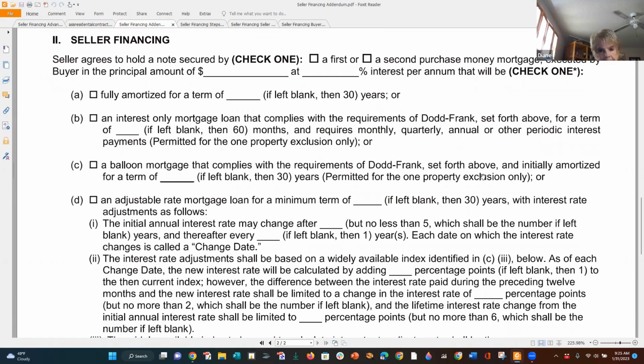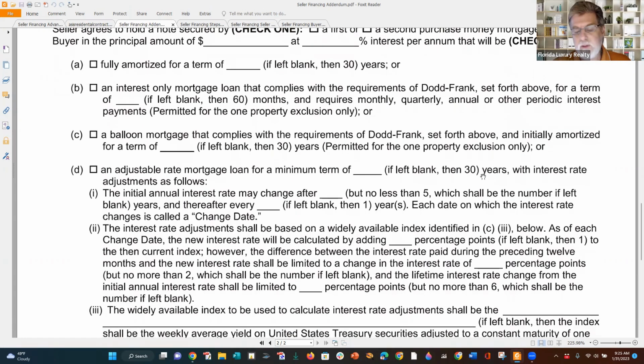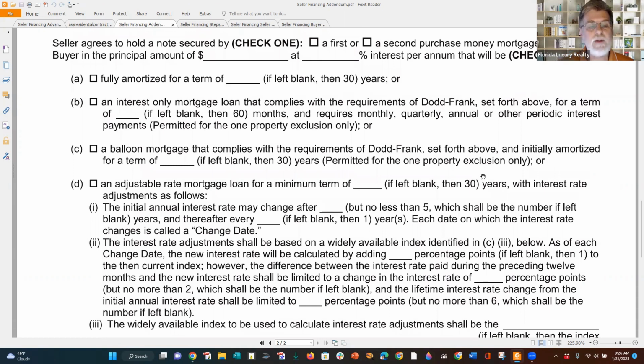So 10%. And then you have options A, B, C, or D. A is a fully amortized loan for the term of, and if left blank, 30 years. That would be if the seller was going to give a full 30-year loan on that property.